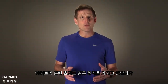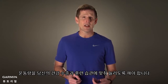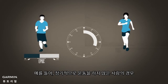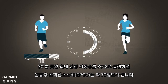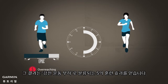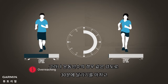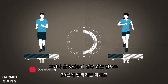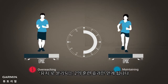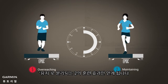The aerobic training effect feature takes this into account, scaling your exercise dose to your fitness level and training habits. For example, for a person who has not been exercising regularly, a half-hour run at 80% of maximum heart rate would produce an Epoch of about 70. Resulting in a training effect of 5, which is categorized as overreaching. However, an elite-level runner could complete the same half-hour run at the same relative intensity while still producing an Epoch of about 70. This would result in a training effect of about 2, which is only maintaining for that athlete.